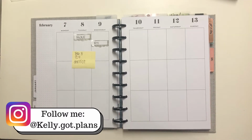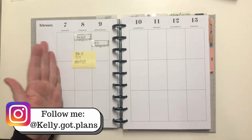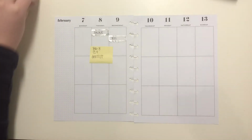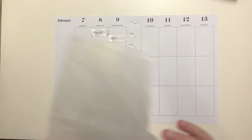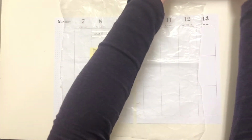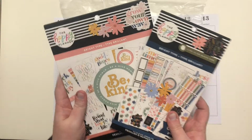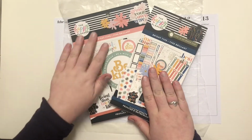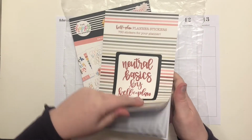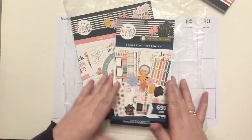Today I am going to plan out February, or the week of February 7th through the 13th. I'm just going to take these off of the discs to make life just a bit easier. And I'm really pumped to plan out this week because I got some new sticker books, because they were finally at Joann. So I got the Bright Type, both this mega book and then this one. And I'm also going to pair it with some Neutral Basics, which also just arrived in the mail.